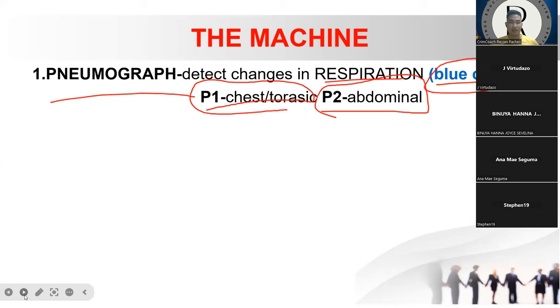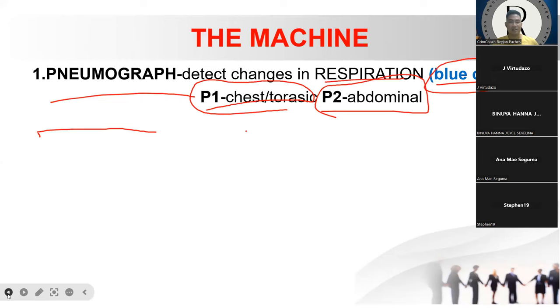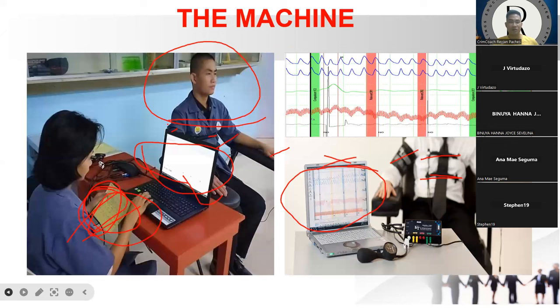Okay, abdominal. So ang rubber convoluted tube, yung tinatawag natin na 10 inches corrugated rubber attached to the body of the subject. Kung tinanong sa board exam what is the size, ito yung rubber convoluted tube. Okay, that is 10 inches long ang rubber convoluted tube class in a pneumograph, okay? So again, ang color niya is blue.